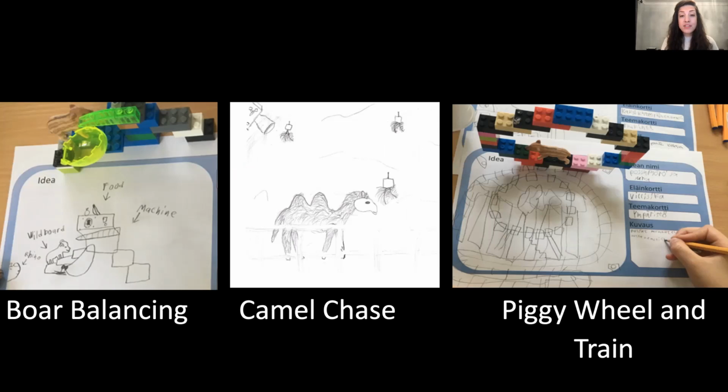Another child developed a system for boars, which was a balancing system where boars must walk up a set of steps and press a button to release food. If a boar was good at balancing, it could use such a system to release food for the rest of its boars. For camels, there was Camel Chase, which used a drone with food attached to it, where a human would control the drone and make the camel chase the food around.